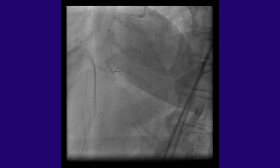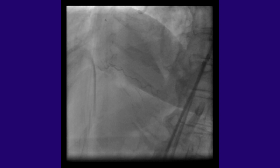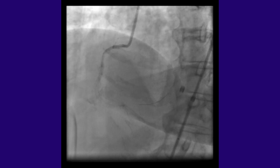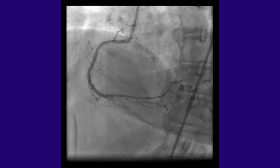So you use the Stingray balloon, and you can see that inflated right here. And then through the Stingray balloon, we'll pass a wire, and you see how that wire is sticking out the side of the balloon there? That's getting into what we hope to be the correct spot. And you'll see that wire advance down a little bit there, and it is going into the true vessel. So after that, we get the wire all the way down, and this is what the vessel looks like when we're done.